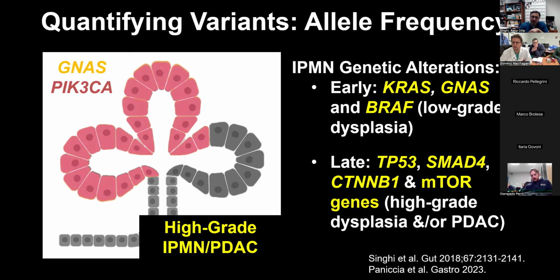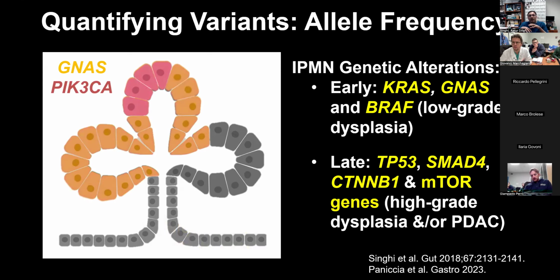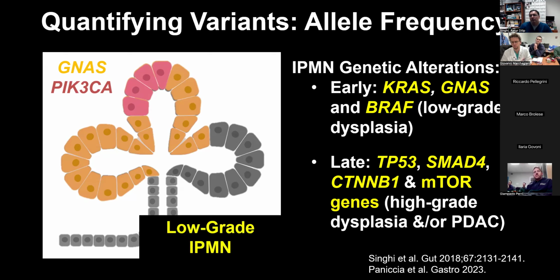But we found a subset of patients where the PIK3CA or P53 alteration or SMAD4 was at a very low level in comparison to GNAS, meaning you had a quantified amount of GNAS at 30%, but you only had 3% of PIK3CA mutation. And what that profile itself correlated with was a low-grade IPMN. Now, at one point in time, we thought, oh, this is horrible. Basically, these markers aren't specific at all.